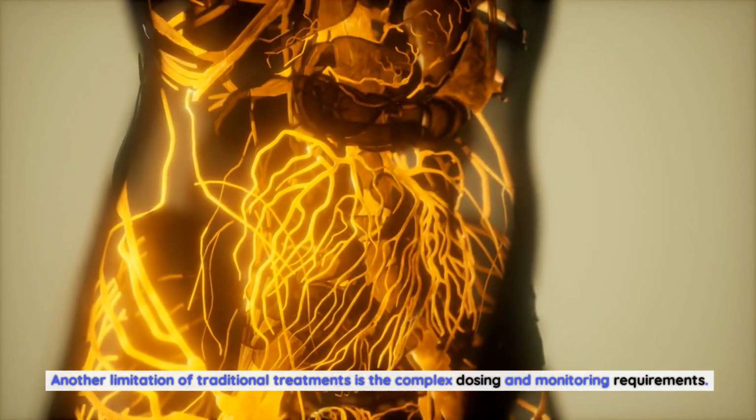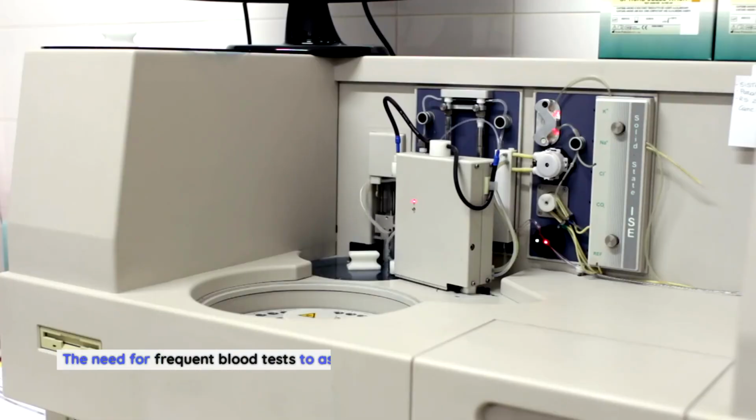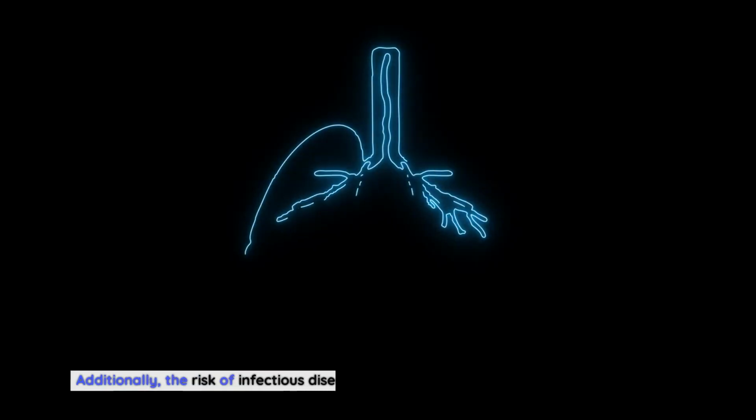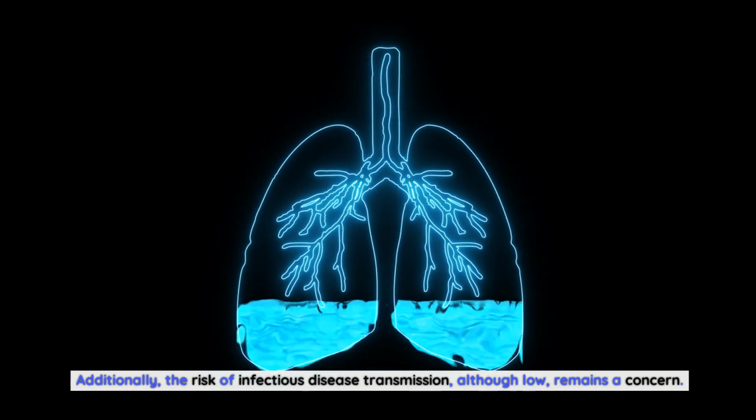Another limitation of traditional treatments is the complex dosing and monitoring requirements. The need for frequent blood tests to assess clotting factor levels and adjust dosages can be burdensome for patients and may lead to delays in treatment initiation. Additionally, the risk of infectious disease transmission, although low, remains a concern.